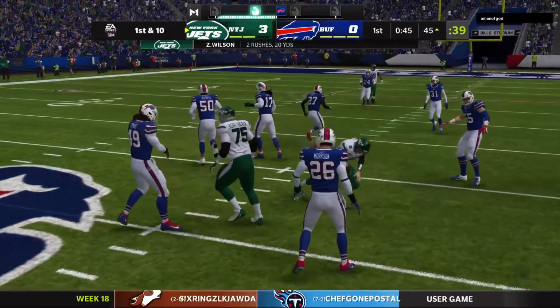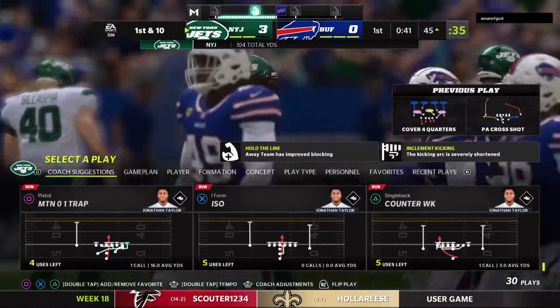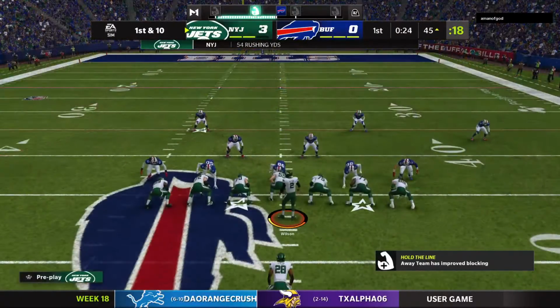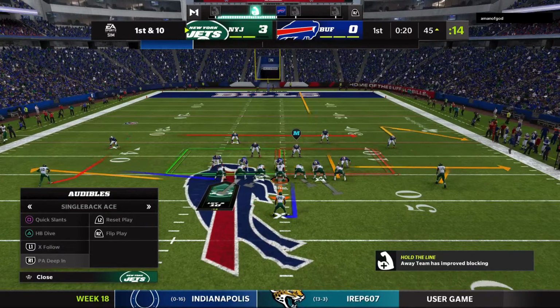And this turns into a nice gain with a slide at the end. Partner, he was going through his progressions. Not there, not there. After about the 3rd one, he decided he better pull it down and run for it. And he slides down and avoids the hit for good measure.